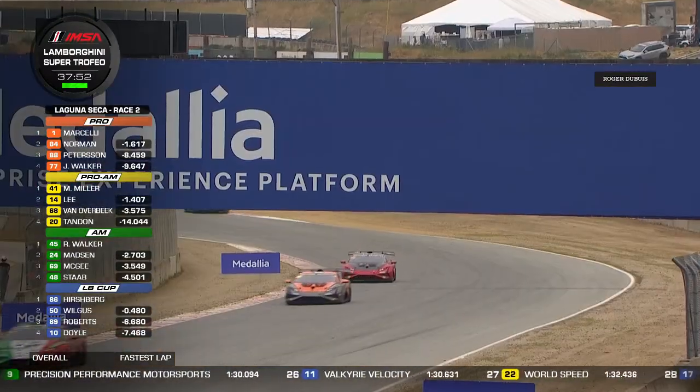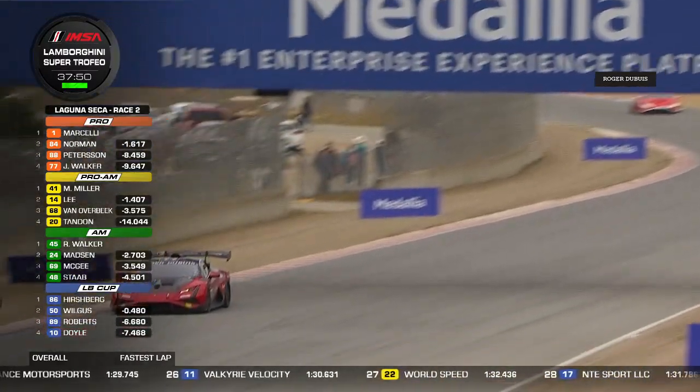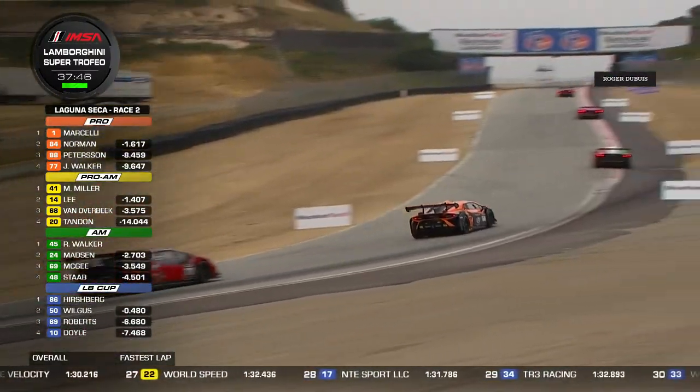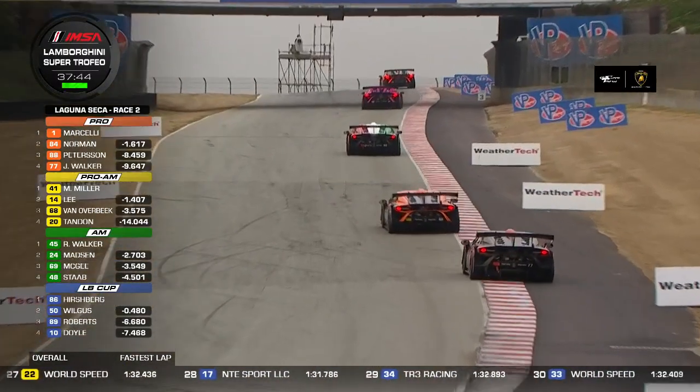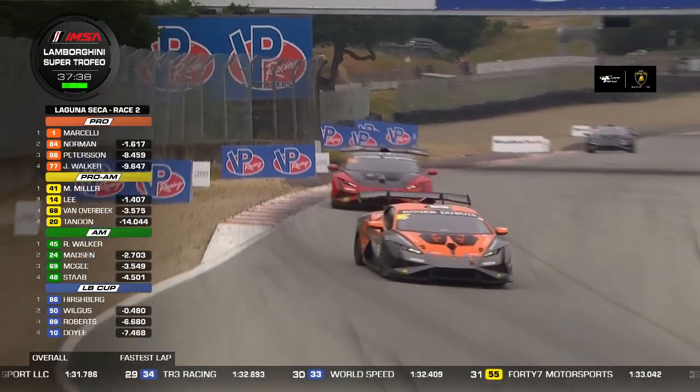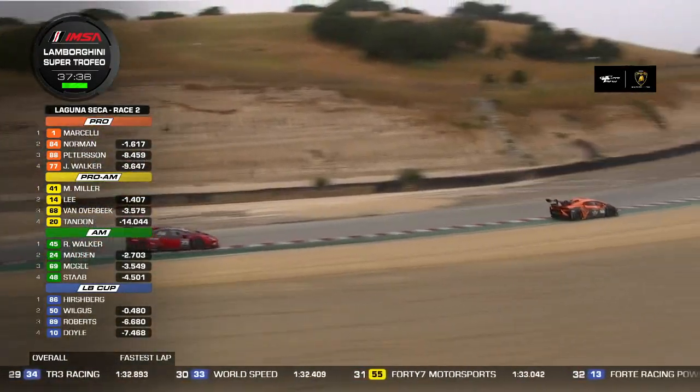He seems to be on a charge right now. He's gotten past Johannes van Overbeek in that orange and black Lamborghini and has set sail. Next in his sights is Andy Lee in the bright pink number 14 just in front. Indeed he is, and that's his next target here.